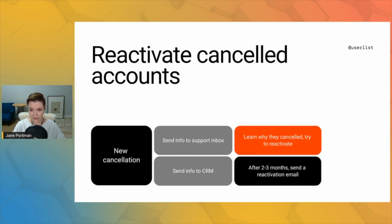Another one is reactivating canceled accounts, pretty much on the table. When a new cancellation happens, you can send the information to support inbox so that you can drop them a personal email once again, or you can alternatively or simultaneously send this information to your email automation CRM. And first you can automate this initial question, like why you canceled. And then after 2-3 months, you can send them a magical reactivation email.